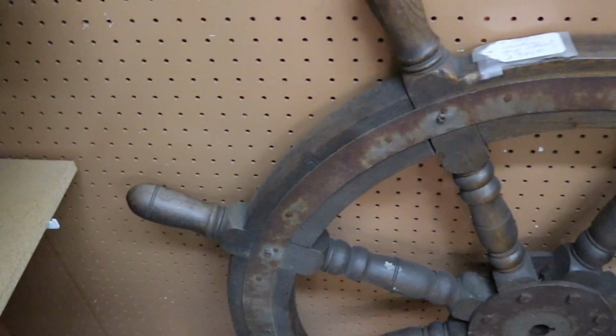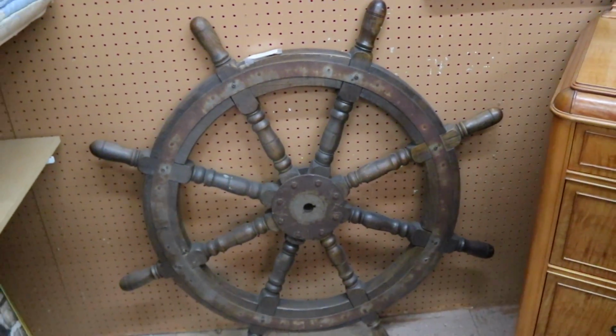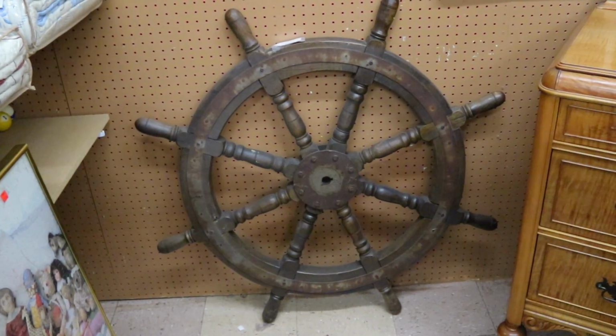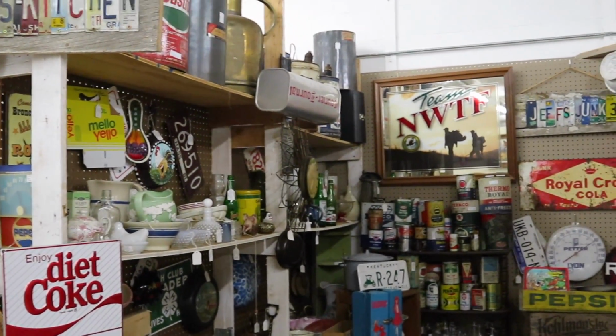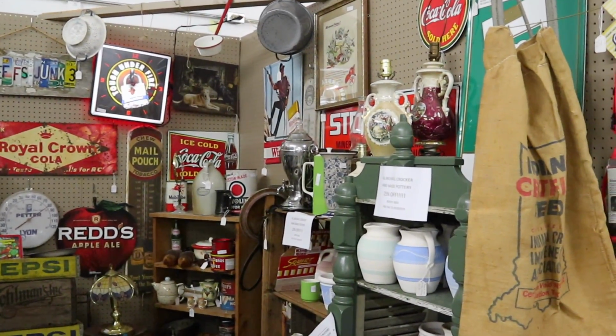The only thing for me about this is that it's $400, and to me that is full price. So not something I can buy, but something I can show you that is really cool to see. More signs amongst other things in here, but there's some other things as well that are fun to see, so I'm going to take a look in here with you.